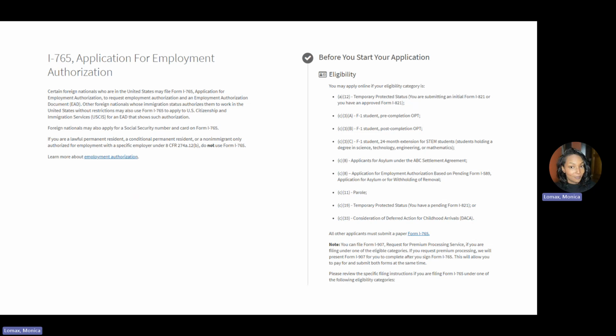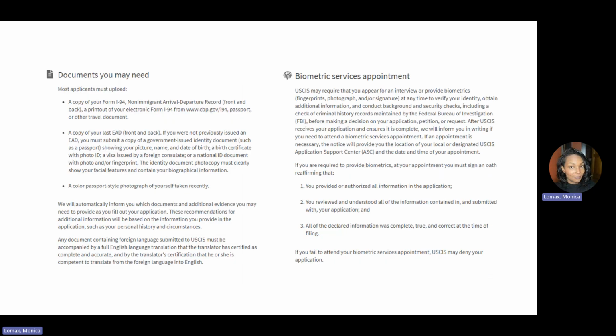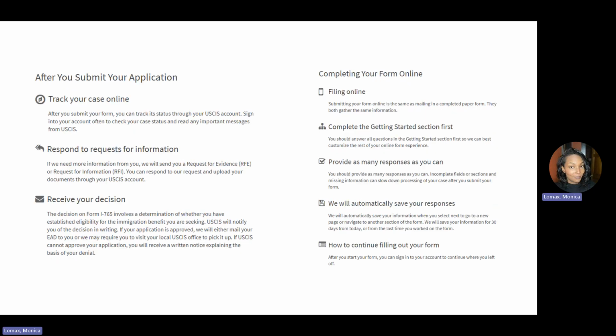When you choose start form, you do get more warnings, what to do after you finish the form, the fees that are associated with it. They'll tell you about the documents that you need, and they'll also bring up the fact that you might be requested to come and visit a USCIS office to have a biometric screening appointment, right? And that is where they ask you questions just to verify you are who you are and verify all of your information. Right, and then it tells you what to do after you submit your application.